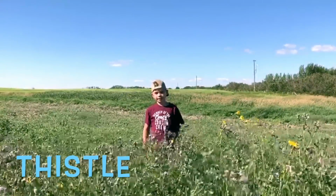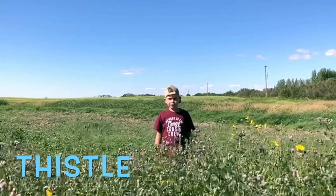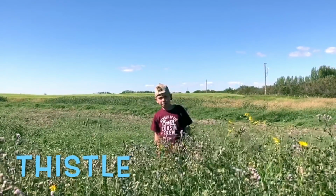This is a minstrel. You can find it in your ditches, in your fields, and all over Saskatchewan. And watch out, they're pokey. You are quite clever, Little Quicks.